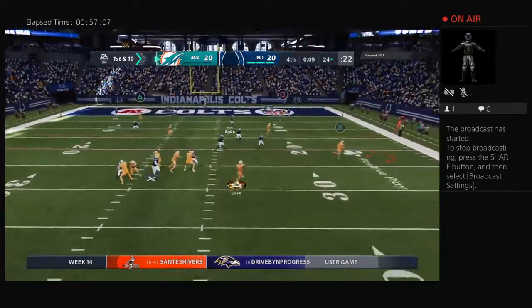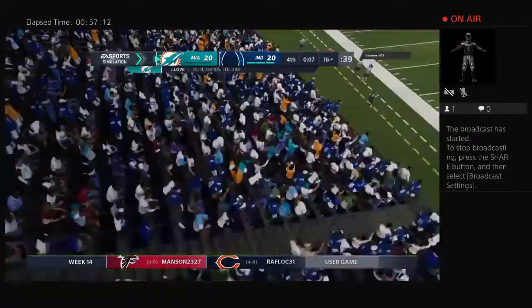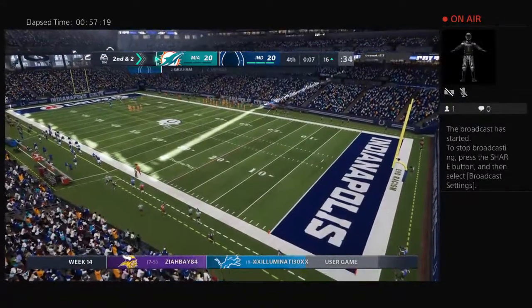Going back to Love. Rolling to his right. To the right side to Eric Ebron. And he'll go out of bounds in the red zone just inside the 20. A gain of 8 there on the 8th play of the drive.